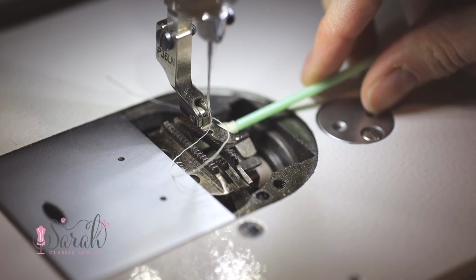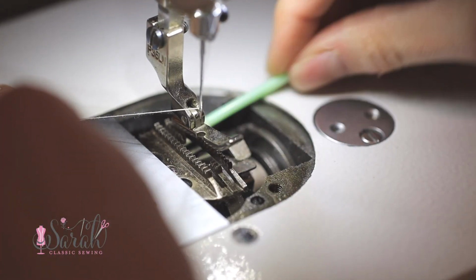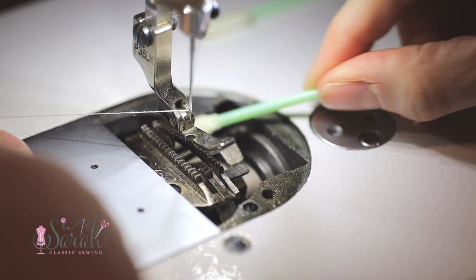I've been noticing some skipped stitches lately, so I give that a good wipe out, and I wish there was more of a sustainable way to clean this out. These plastic styrofoam Q-tips definitely feel wasteful, but I don't know of a better solution.